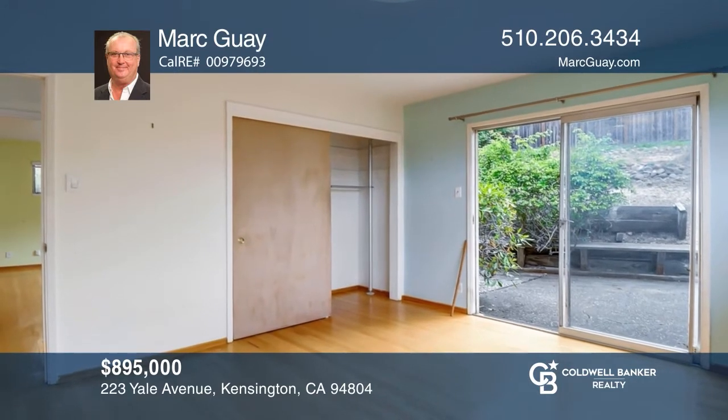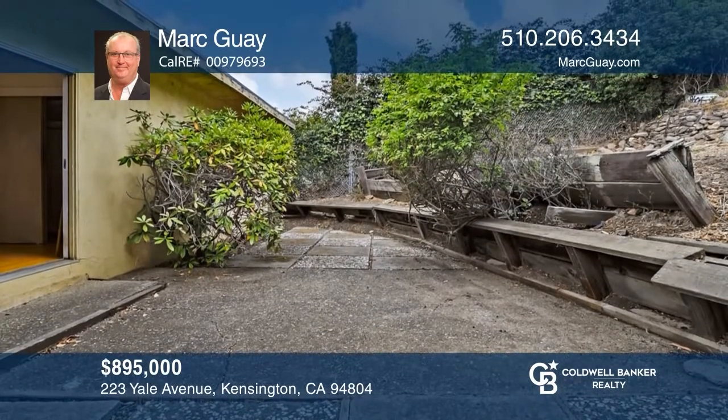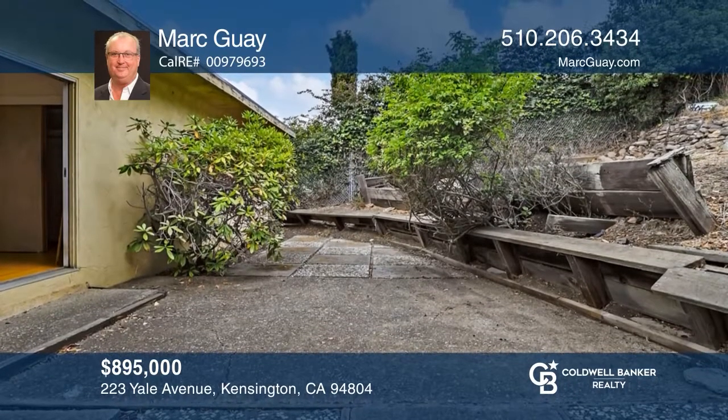Offering great bones, this home needs a buyer with vision who reimagines the property. Contact Mark Gay for more details.